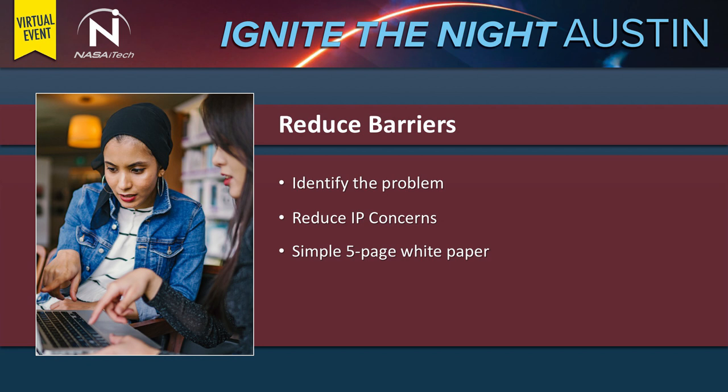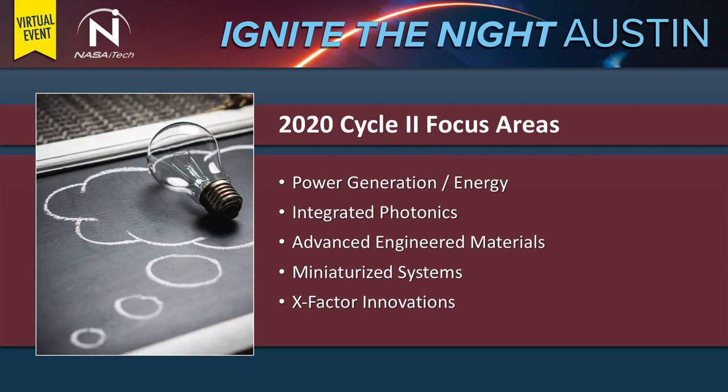We also reduce IP concerns, because at the current time, we do not invest federal dollars in the development of the technology. And so that helps. And then it's a 5-page white paper. We wanted to make it simple enough that if you could talk about your technology in a 5-page white paper, you would be ready for NASA iTech. And so these are our focus areas for cycle 2. Just to give you an idea of focus areas that we are looking for.